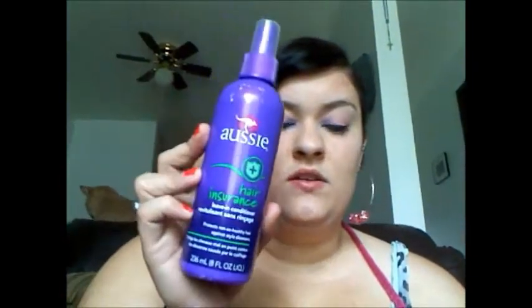Next hair product is by Aussie, the Hair Insurance Leave-In Conditioner. I love this stuff. It smells like coconuts, and it makes your hair so soft. But I don't use it all the time because it will make your hair greasy.